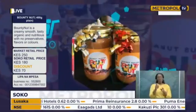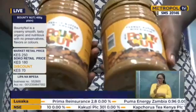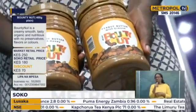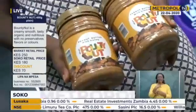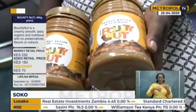We have several types of peanut butter. The plain peanut butter, peanut butter with sesame seeds, and for the lovers of sweetness, we have peanut butter with honey. You may be asking, why Bounty Nut peanut butter? Well, apart from being rich in proteins, vitamins, and minerals, dietary fiber and antioxidants, it makes a great snack for both the kids and adults. Are you interested in knowing the process? I'm ready to show you guys.